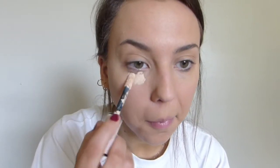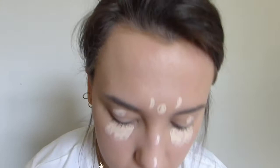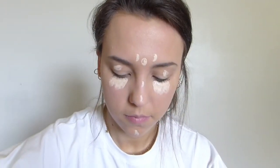But it is a full coverage concealer, and that is very important to me. I love to have full coverage underneath my eyes, and I just add it all over my face, as you can see. I will add this to my eyelids as well, but I also use my fingers to blend this in. I just felt like I could get into my inner eye corner better and have more control over it. It does take a little bit longer, I think, but it was worth it to me.